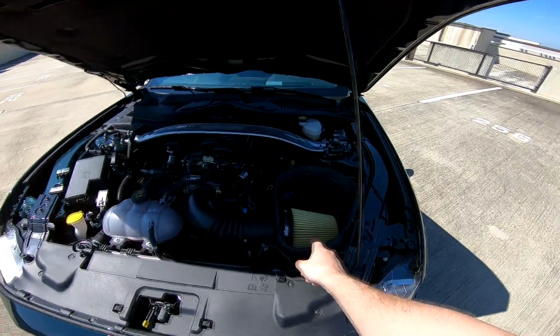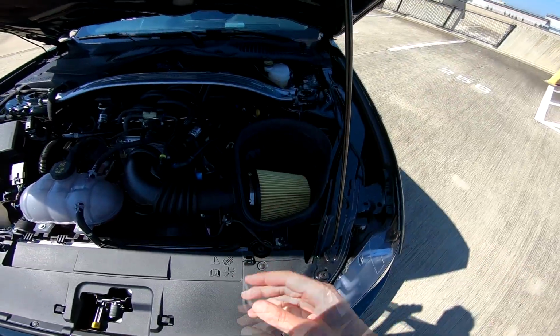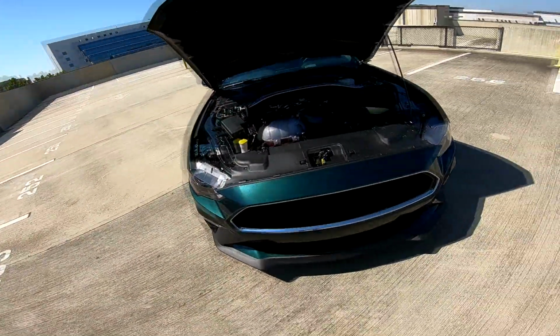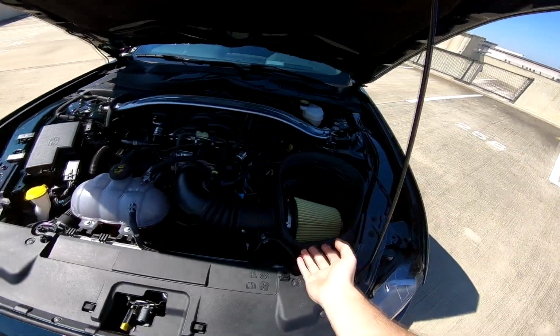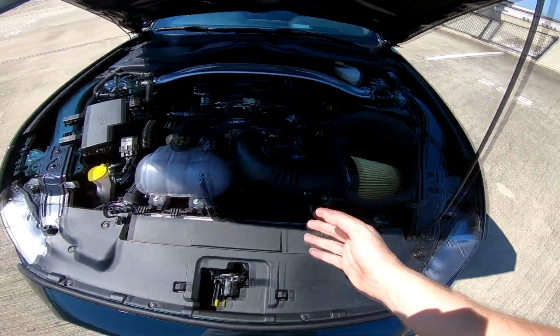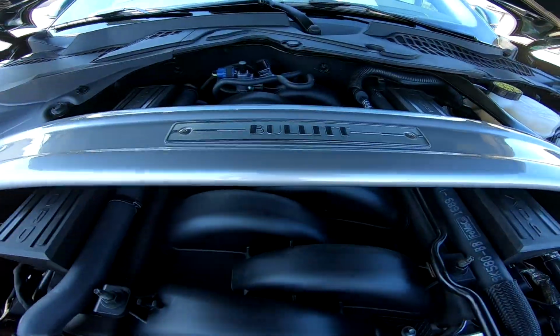And of course you get the GT 350 open air intake cone type of thing, which I believe does stay cooler. I don't know. I'm not going to replace it. I'm going to keep it the way it is because I like it. I mean, it's basically an aftermarket intake that I don't want to have to replace or anything. And there's no point, again. You also get, obviously, the performance pack Bullitt right there.